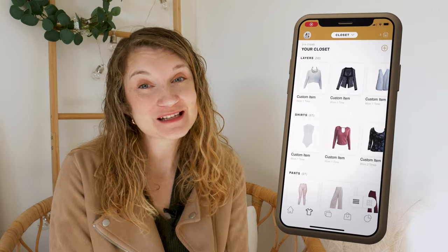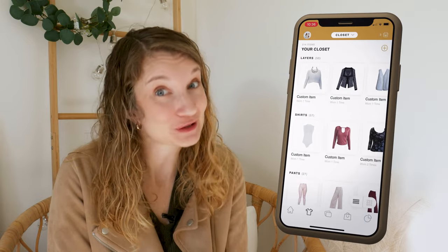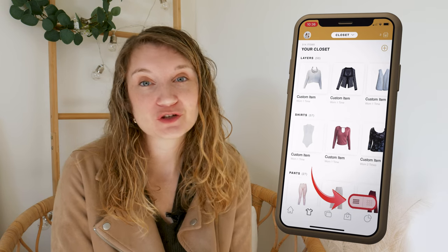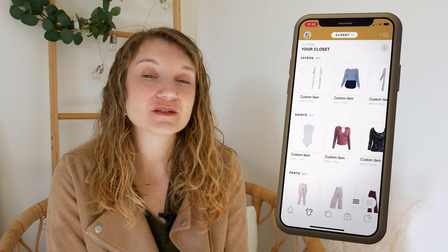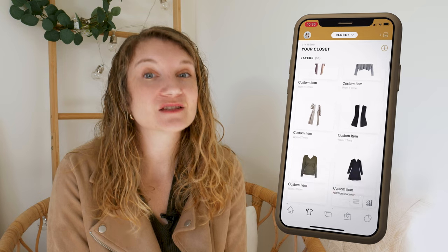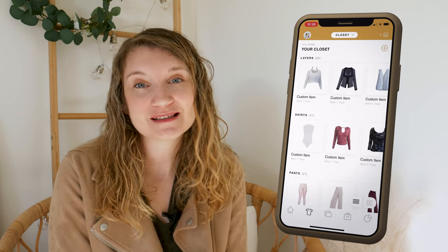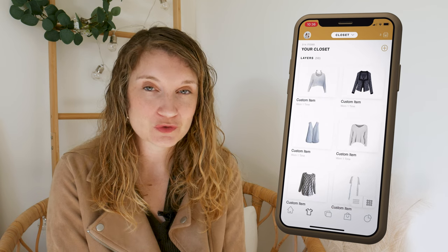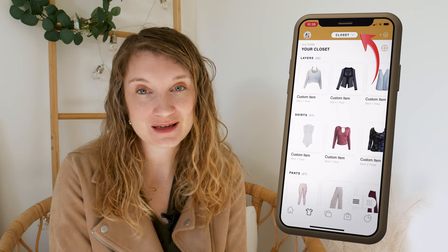The Your Closet tab is what you'd expect, a place to see all the clothing items in your closet. At the bottom on the left, you can toggle between different view options. You can either scroll left to see the items in each category or scroll down. I find this very useful to toggle between. The first is a good option if you're wanting to see an overview of your entire wardrobe, whereas the second is good if you're looking for a specific piece within a category.